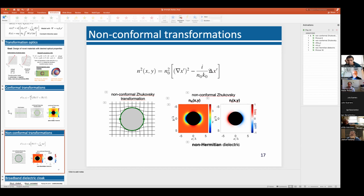But to be honest, the Joukowsky map for us was just one first example for which we wanted to demonstrate that this can be done. But I'm pretty sure that there are many more exciting potentials and transformations where interesting non-Hermitian potentials would come out. But we haven't tested them yet. We just took one potential that is known to the community in transformation optics to illustrate the concept.